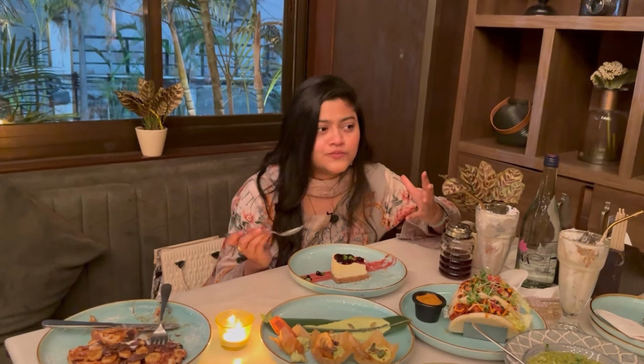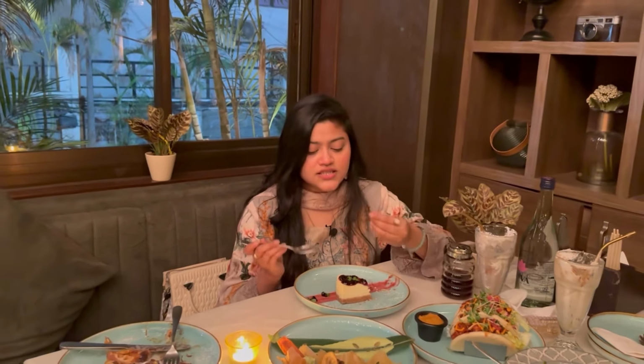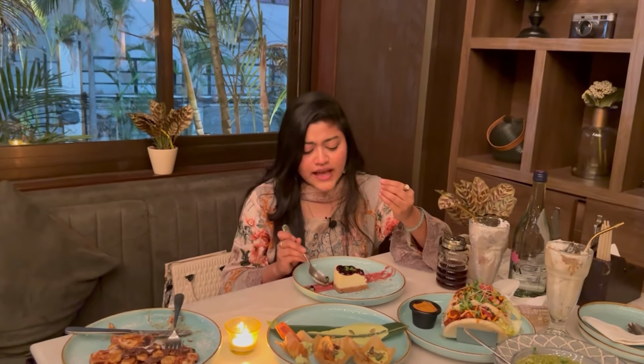It is a cheesecake which melts in your mouth and you are definitely going to come back for the cheesecake. So good. This is like 11 on 10. I can never say no to cheesecake, especially when I am at Uptown Escape, because this is literal heaven and this is the best in the city.